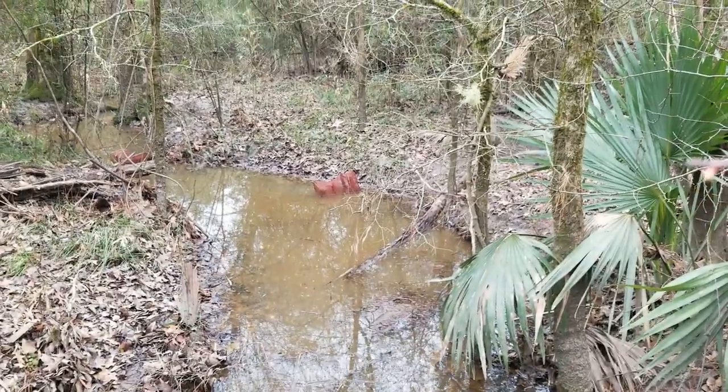Looks like we've got some crawdads inside of there. No target species. A few more to check. Maybe we'll find something. All right, so I just got back from checking all of the traps. We didn't find anything, unfortunately.